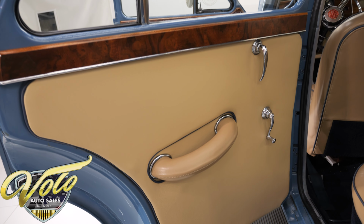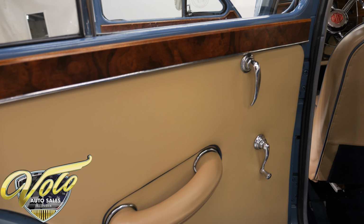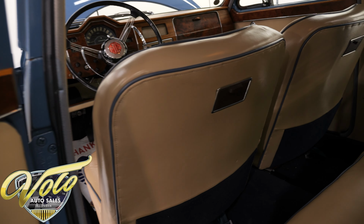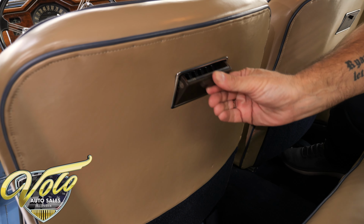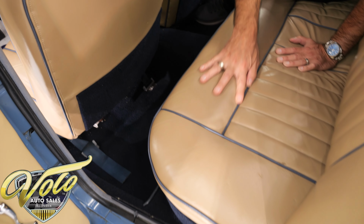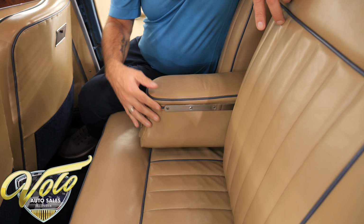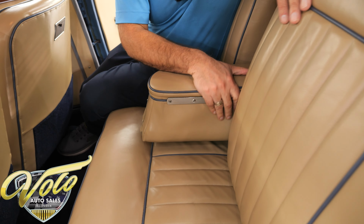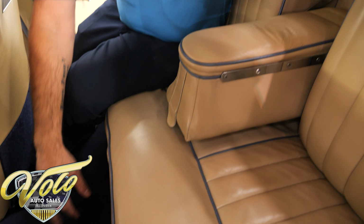So the interior is real nice. It's all leather upholstery, leather armrests. The wood is in real nice shape. It has an ashtray behind each bucket seat. And this is all leather. Nice beige leather with the blue piping. The center armrest folds down. And again, this is like a Rolls Royce. This is really that nice in here. Nice blue carpet on the floor.